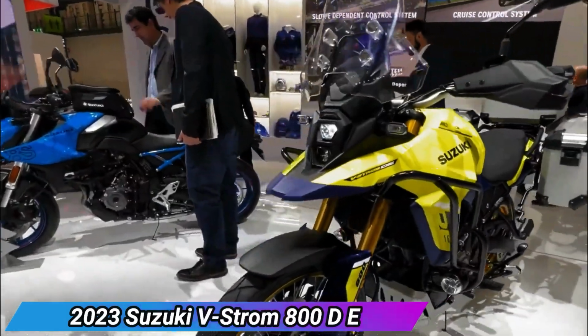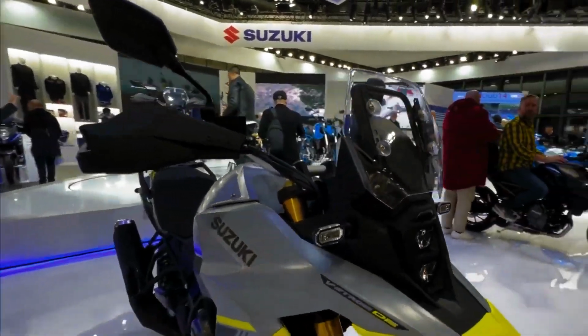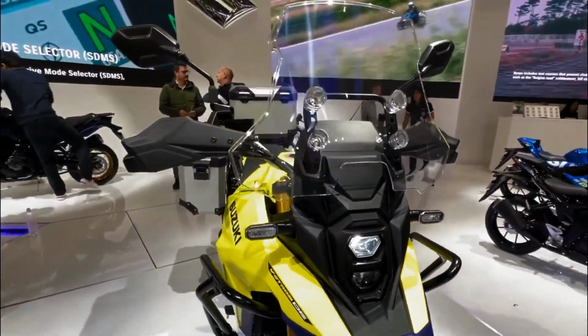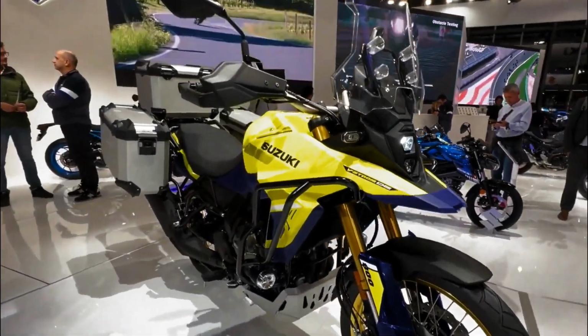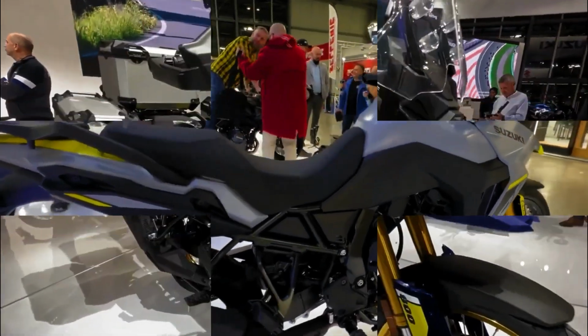The 2023 Suzuki V-STROM 800DE onto the chassis, constructed of tubular steel. The 800DE's backbone frame uses the engine as a stressed member. The steel subframe is removable, according to Suzuki. The frame and engine combine to make for off-road friendly geometry.